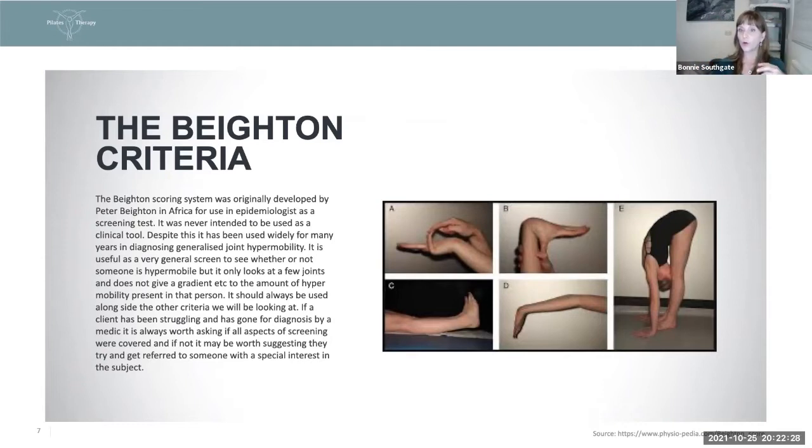So each elbow, if it hyperextends, is worth a point, and the knees. So the elbows and the knees need to go 10 degrees beyond the normal range to qualify. And then touching the ground with the palm of the hand, not just the tip of the fingers, but the palm of the hand on the floor.